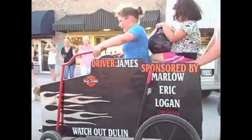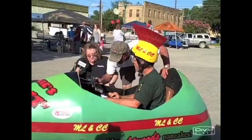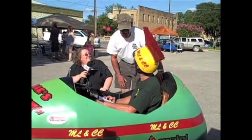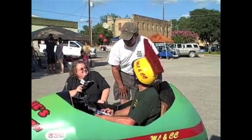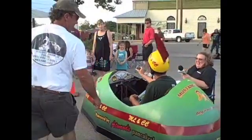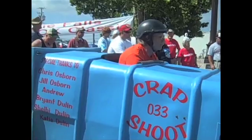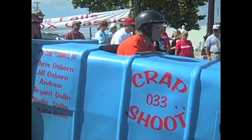Now, I noticed we've got several different types of races. What's going to be your favorite, you think? My favorite are any of the race cars that make it down to the hill safely. As the event producer, that's real important to me. There you go. Now, there's no engines in these, but are there brakes? There are brakes, and they're supposed to work, so we hope that that's the way it works out for us this weekend. And thank you so much.